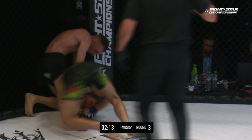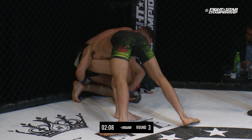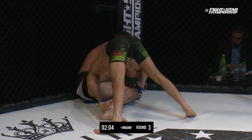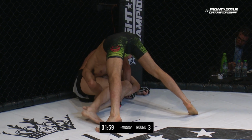Good job for Mehmet, though, getting back to his feet. Maslak did a good job of stuffing the head. A few strikes for good measure, but he's got to get his hands on his opponent here and back to his feet, potentially use the wall to get back. Kimura trap attempt here from Maslak. Going to be difficult to finish here with the cage behind him.